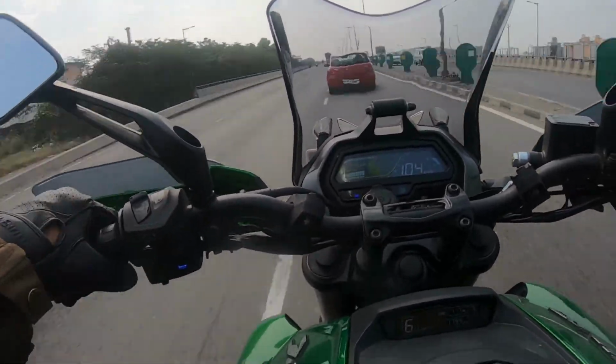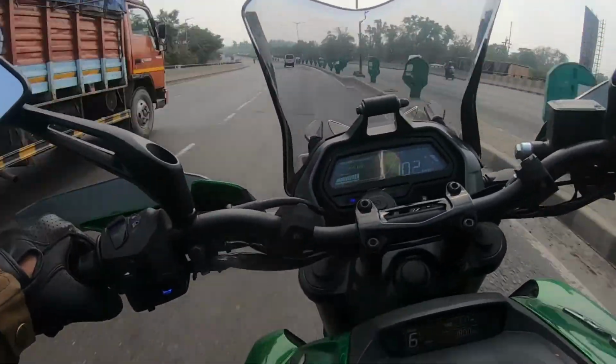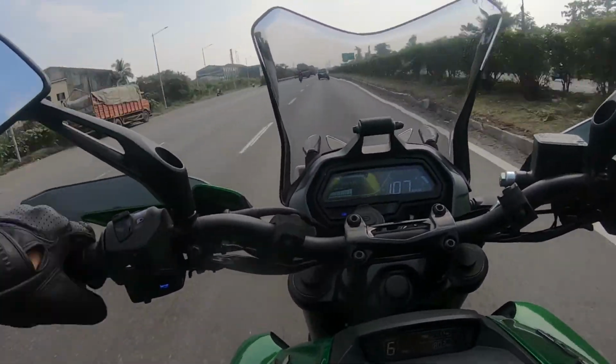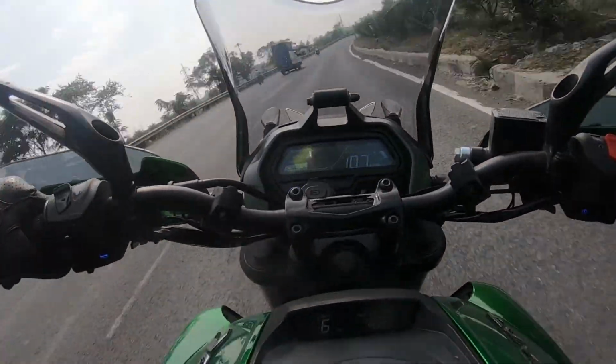Of course, the BS4 to BS6 change did take away a certain amount of fuel efficiency from the motorcycle. From 32, 33, it has come down to 29. But on the highway, it's still good enough. Of course, we wished for more fuel efficiency.